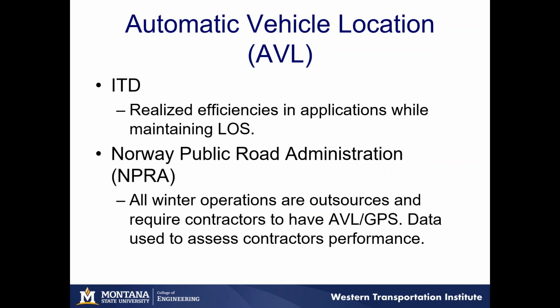As I mentioned, we highlight in the case studies different examples of how this technology is used. And in Idaho, with their application of AVL GPS, they were able to realize some significant efficiencies in applications while maintaining the same level of service, which really is kind of the golden egg of, can we improve and find efficiencies while still providing safety and mobility?